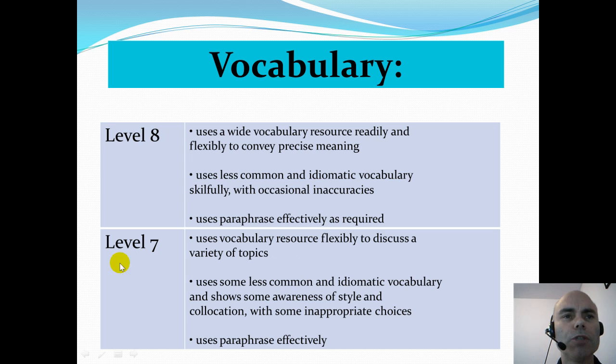So let's see what you have to do for a level 7. Level 7 uses vocabulary resource flexibly to discuss a variety of topics. So flexibility is about using different words, not repeating the same word over and over again, even though it might be a good word. Try to phrase things differently. Try to use different word forms. If you've been using the word as a noun, then why not use it as a verb to show the examiner your talent for a word? So you might have been talking about management, now you can talk about managing.